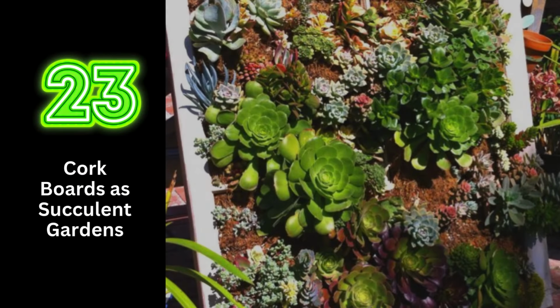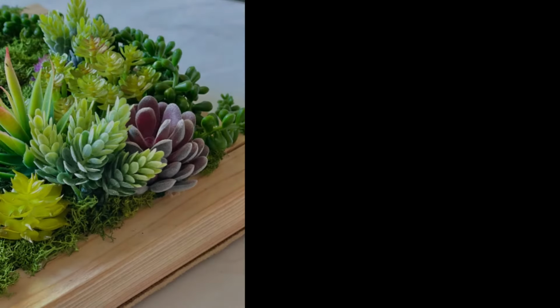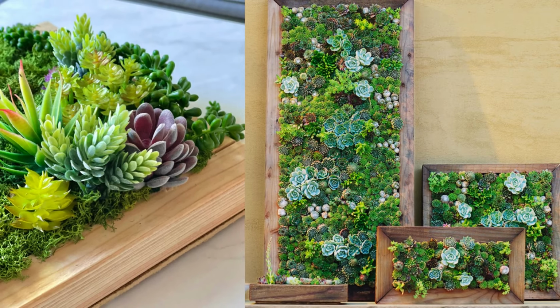Tip 23. Corkboards as succulent gardens. A corkboard becomes living wall art, low maintenance and striking, illustrating that beauty thrives in the simplest ideas.